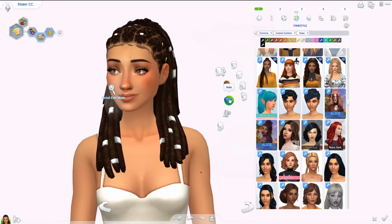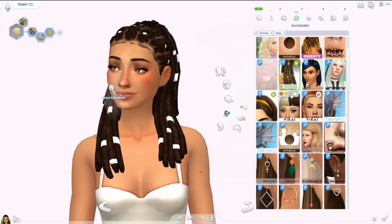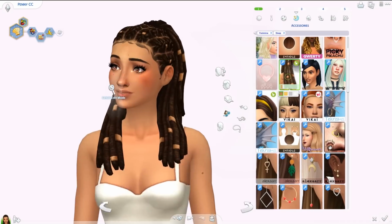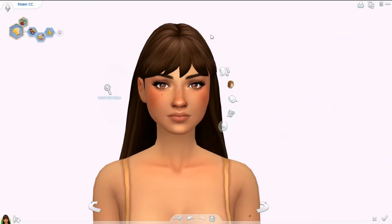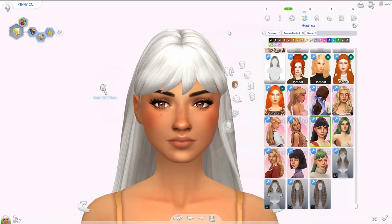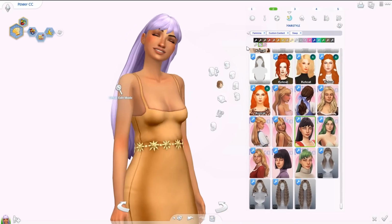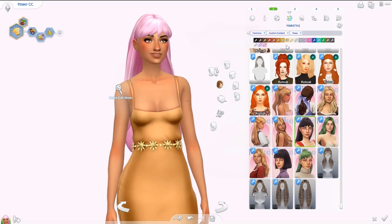Here it is in brown. And then again, in accessories, you can add on these hair cuffs. They come in different metallic colors. And yeah, such a stunning hair. Definitely love that one. Then we have hairs from this creator. Oh my god, I can never remember their name, but their hairs come in these three extra colors as well. We have this white color, then we have this lilac lavender stunning color, and a pink color, which is super, super pretty.